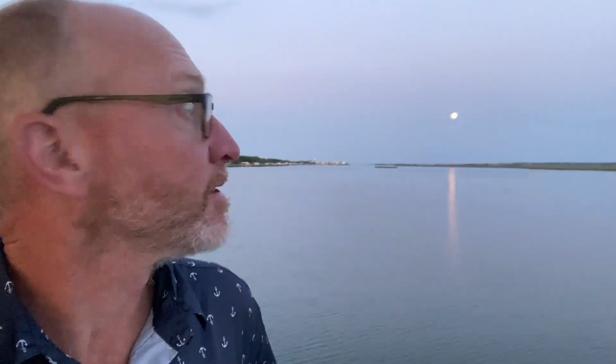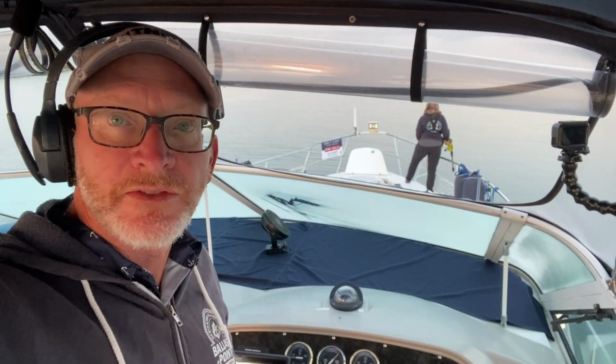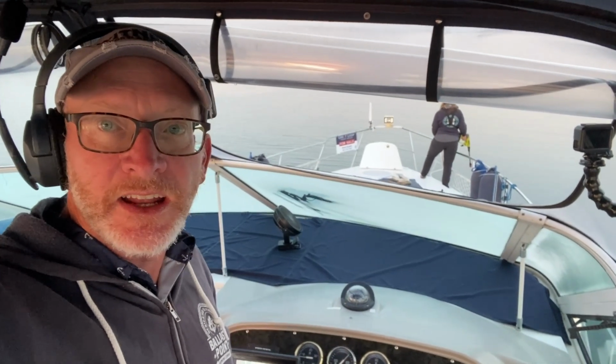Phone never really captures the full moon, but this is an amazing full moon setting here on dead calm water. We should have a beautiful morning here on the ICW. Jennifer's pulling up the anchor, and we're getting underway.